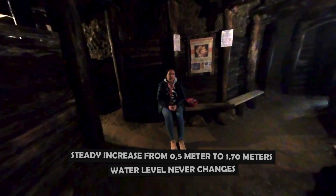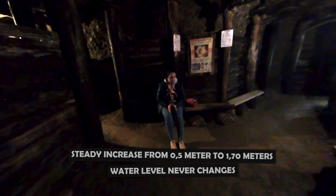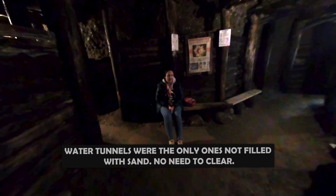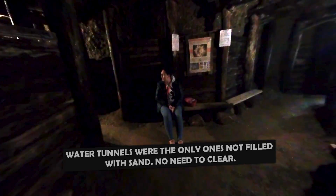This is the water level that never changes, but these 2 tunnels with water were actually the first 2 tunnels that we found in this whole tunnel complex that weren't filled with sand. So we didn't need to clear them. And that's the reason why we're thinking that the water is maybe because of the rain, because of the condensation, because of the time. And we tried to pump the water out of this smaller tunnel.